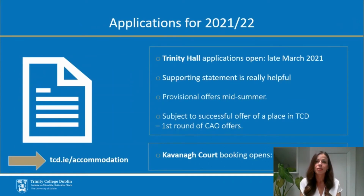So how to apply for Trinity accommodation? With 2 accommodations, there are 2 ways of applying. Trinity Hall applications will open in late March 2021. As part of your application, you will need to submit a supporting statement. The supporting statement is just a brief description of who you are, what your hobbies are, and how you want to contribute to this vibrant community in Trinity Hall. The warden of Trinity Hall reads every single application and decides who gets rooms based on that. So the supporting statement is very, very helpful.